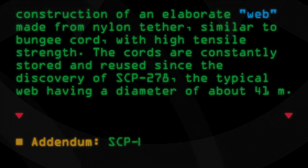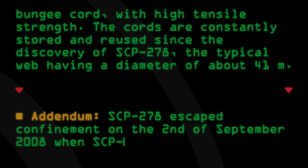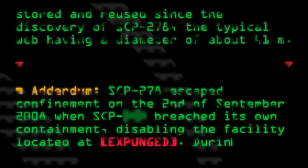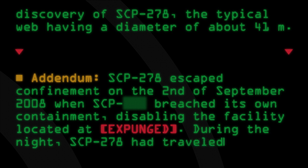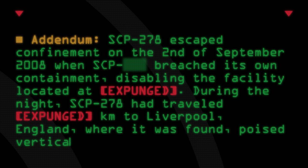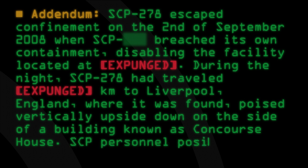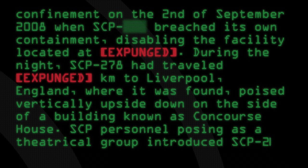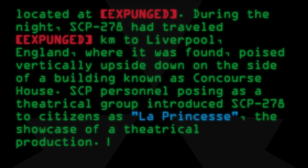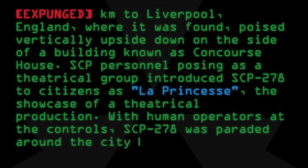Addendum: SCP-278 escaped confinement on the 2nd of December 2008 when SCP breached its own containment, disabling the facility located at Expunged. During the night, SCP-278 had traveled Expunged kilometers to Liverpool, England, where it was found poised vertically upside down on the side of a building known as Concourse House. SCP personnel posing as a theatrical group introduced SCP-278 to citizens as La Princesse, the showcase of a theatrical production. With human operators at the controls, SCP-278 was paraded around the city under the guise of a show.